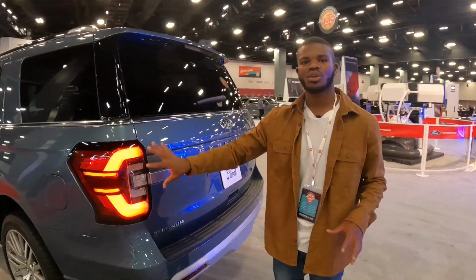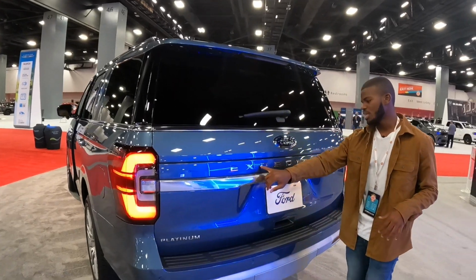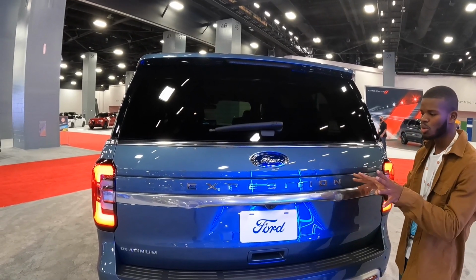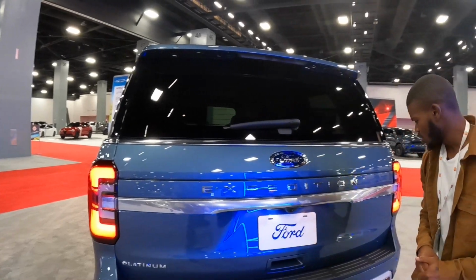But making our way to the rear here of the Expedition, as you guys can see, Ford revised the actual taillights here. They're full LED, which is a turn signal, brake light, and reverse light. And there's the Expedition name, which is spelled out. Me personally, I wish Ford would have just eliminated the Ford badge and just have Expedition. I think it would make the vehicle back here look a little bit cleaner, but it still looks nice in my opinion. There's the Platinum name, which is spelled out here, which looks nice as well.